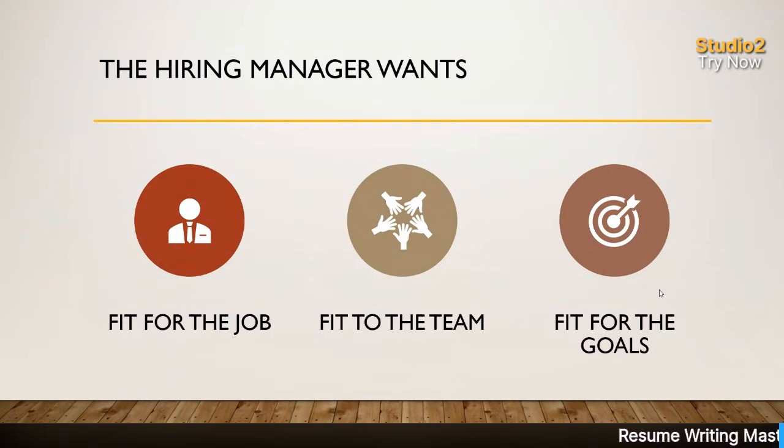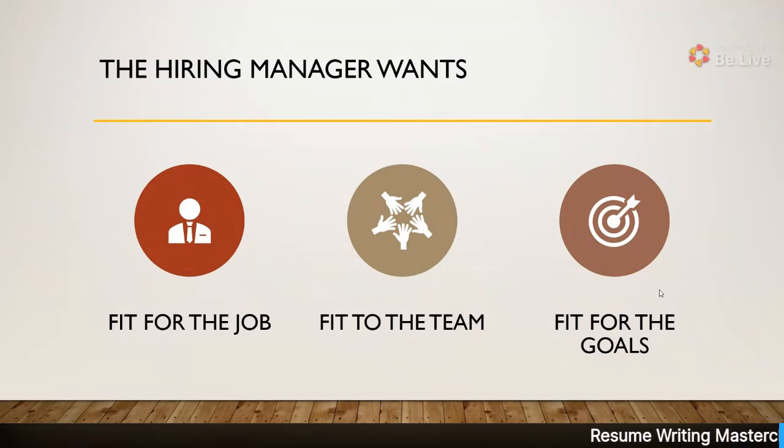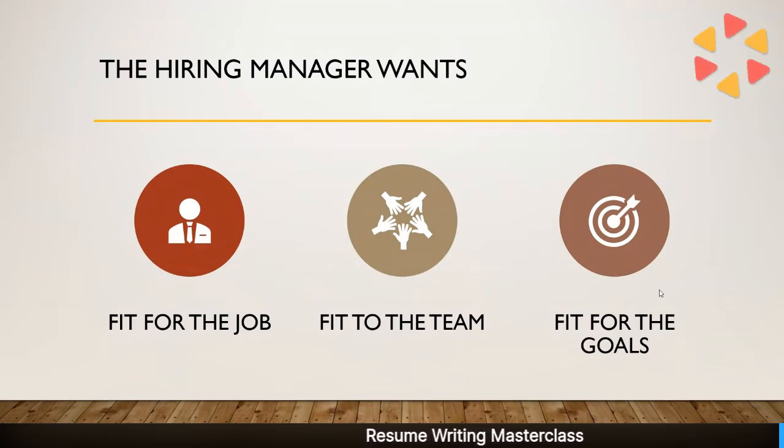So for instance, if your hiring manager has goals for this individual to someday become a manager, but you haven't really done that research, you don't really appeal to becoming somebody who would be able to have a manager, maybe you don't have anything about communication or leading projects or things like that. And if you don't really have that outlined in your resume, then you really don't appear to be a good fit for what the hiring manager wants. So really just consider all of that, right, when going into writing your resume.